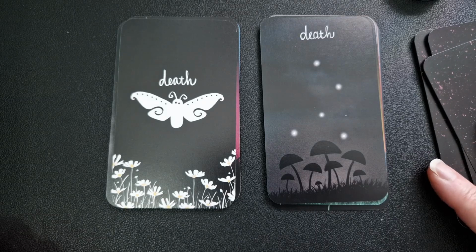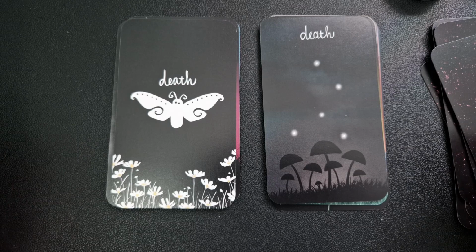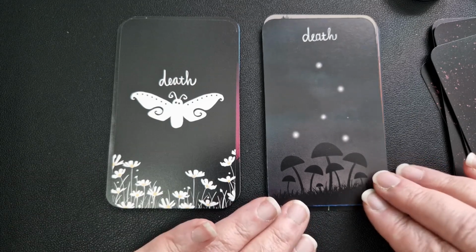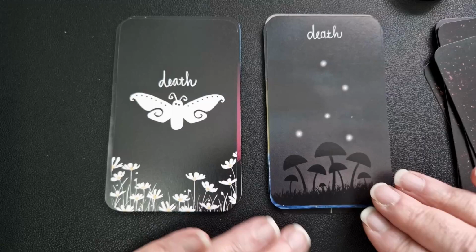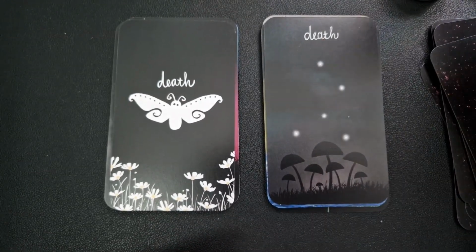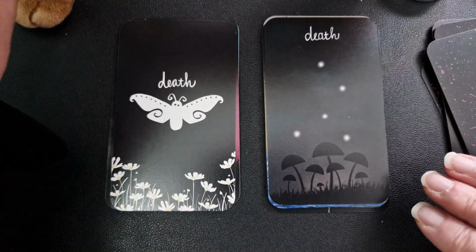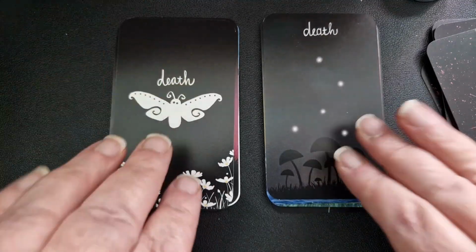Death. I love them both. Oh gosh, I love them both. I really love the mushrooms here, because mushrooms, you know, are something that has come out of, oops, what are you doing, Jelly Bean? Knocking stuff. Careful. Because mushrooms grow out of things that are decaying, and yet, yeah, I'm going to go with this one.